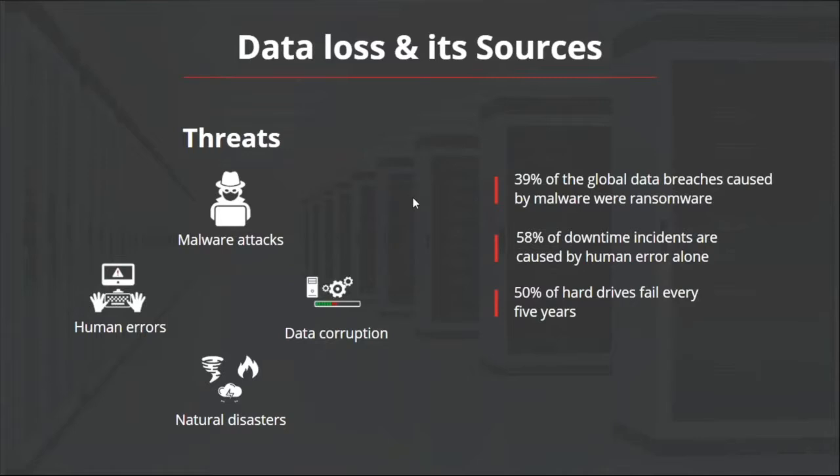So what are the consequences of data loss? We'll see later. Before that, I just want to show some stats here. Clearly you can see 39% of the global data breaches are caused by ransomware.